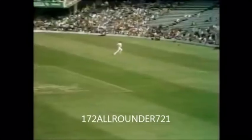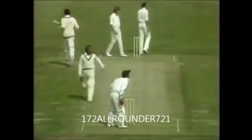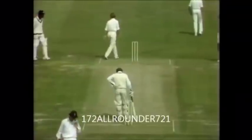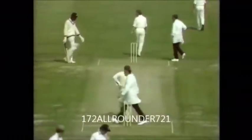Nicely finding the gap on the onside, just gently stroked it away. Underwood chasing it, the ball gathering pace. Just cut off inside the ropes. So 3 runs to Clive Lloyd. Some idea of the speed of this outfield. A long chase there for Derek Underwood, and it was only really stroked away by Lloyd.